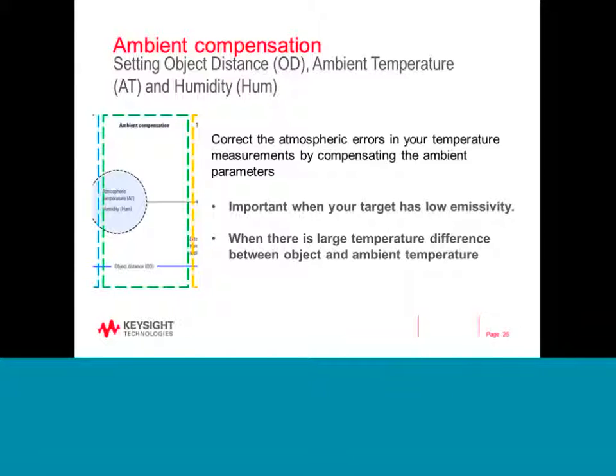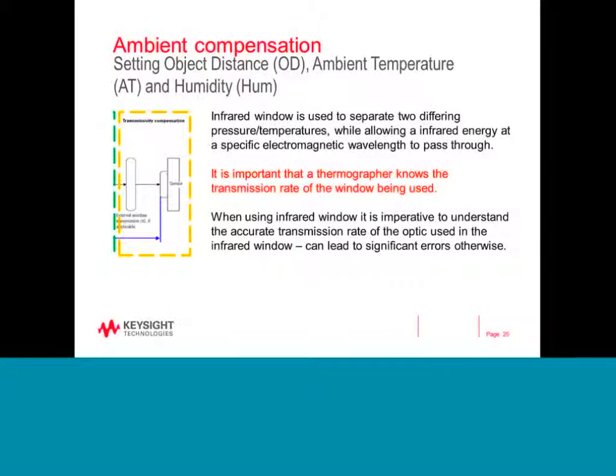So if you are making a scan in the winter, for example, or the environment that you're in is indoors and you are scanning through an opening in a window to a location outside, try to put in the right parameters in terms of object distance, as well as whatever information that you can get regarding the humidity of the environment. And usually you can get these types of information from available sources such as a remote outdoor thermometer.